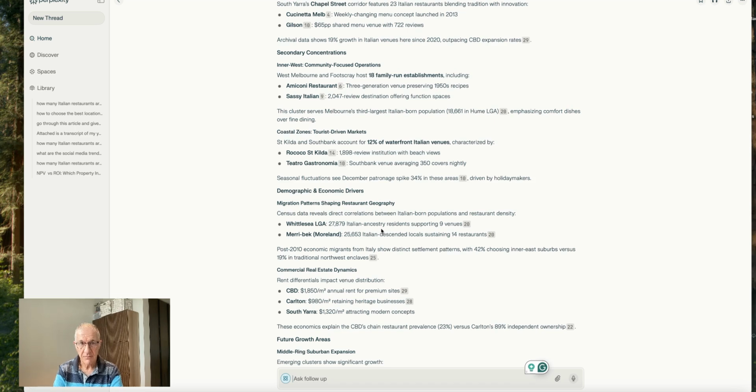Now we go through the demographic and economic drivers, migration patterns. For example, in the Whittlesea local government area, there are 27,879 Italian ancestry residents, supporting 9 venues. In Moreland, 25,653, sustaining 14 restaurants. So when you divide those two, you would think that there's less venues and high population in Whittlesea, where Moreland has got less descendants and 14 restaurants.